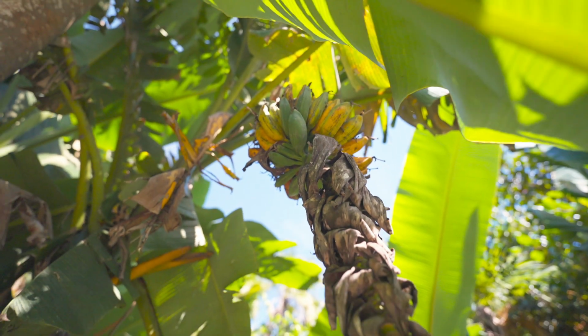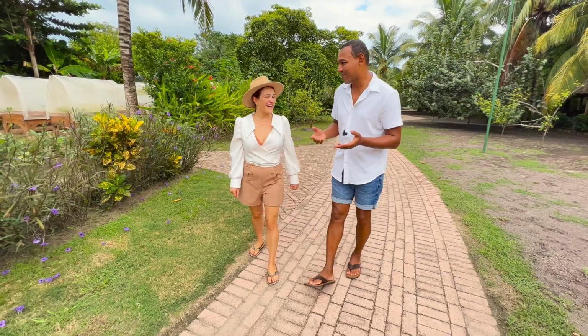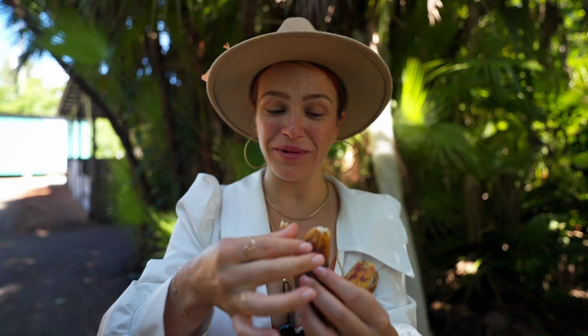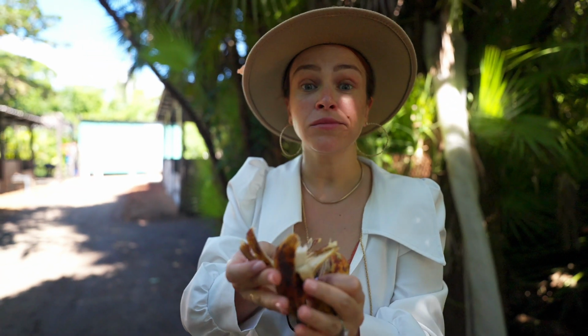Wow, wasn't that amazing, guys? There were a lot of things in here that I didn't even know grew the way they grew. It's crazy. I was really surprised to try the apple banana. Yeah, that was so good. It was a really cool taste, and I actually love gardens.